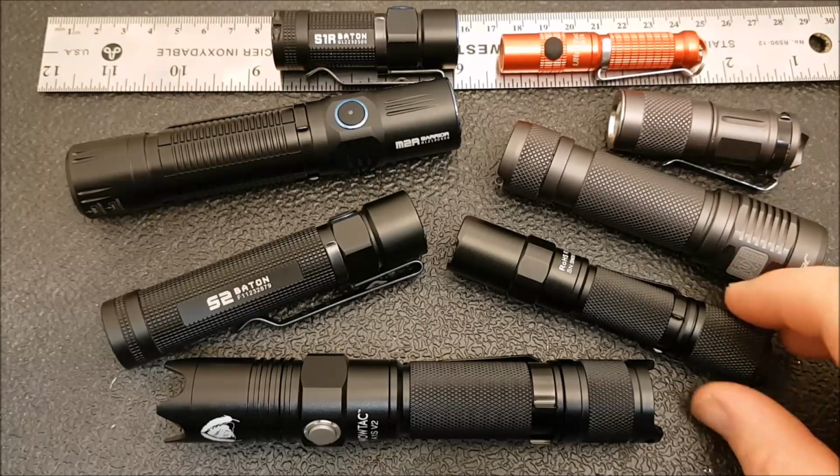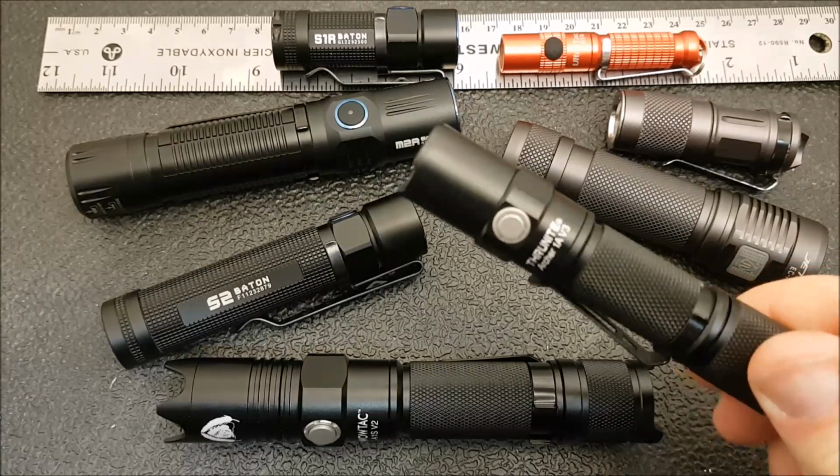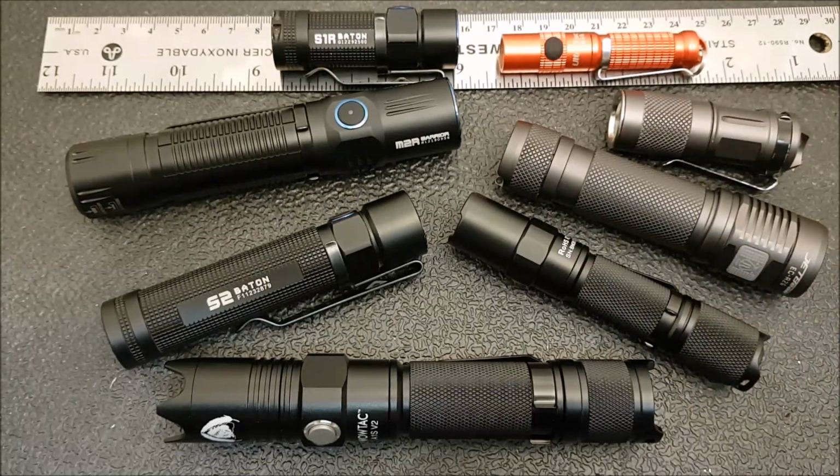But then, you know, maybe something like this. This is the 3-Night Archer A1. This takes a AA battery. You know, they're everywhere. You can pick them up at any variety store or Walmart or Dollarama or whatever.